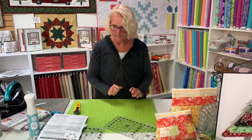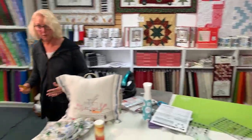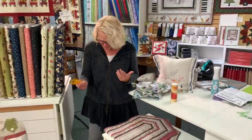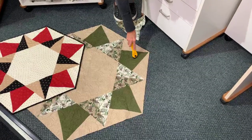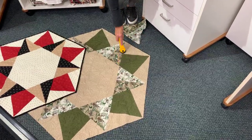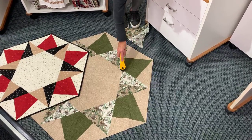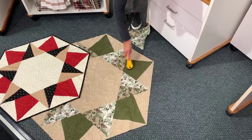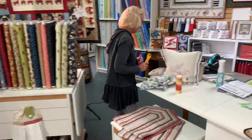Set those aside. Now I'm going to make the next section of this. So that was really fast, wasn't it? These go together really fast. They're a lot of fun. Now I'm going to make this part. And this part is actually another triangle right here. Okay? This is one triangle. This is another triangle. Okie dokie? So you're putting 2 triangles together there.